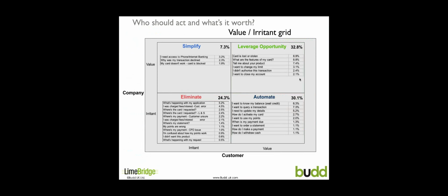If we go down to the bottom left, where we've got irritant, eliminating things at root cause, don't automate the problems. So what's happening with my application? You want to get the expectation and the speed of the application down such that you never get those queries, rather than necessarily spending lots of money showing them a tracking mechanism of what's happening to your application. So you can then see on the bottom right, the automation quadrant, these are things where there is a value to the customer, therefore they will work through your automation, as opposed to the top left, where there is no value to the customer and not going to work through your automation. It's going to be a case of simplification, very often the case with regulatory requirements.